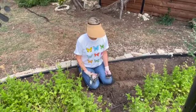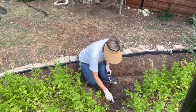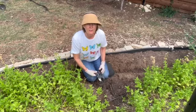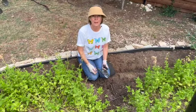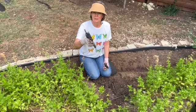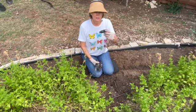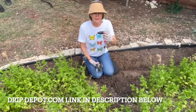So on further investigation, we discovered that we did have a pretty good cut here. It looks like maybe a shovel went through it, and we have a lot of spewing water, which is reducing the pressure in the rest of the garden bed. So I am going to take our nifty little pipe tubing cutter, and I'm going to just cut out that section, and I'm going to use a joiner to connect the two again.